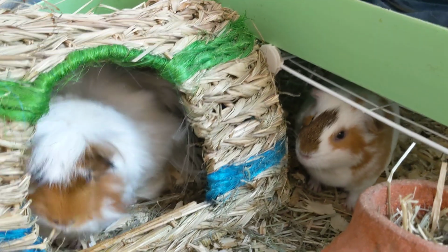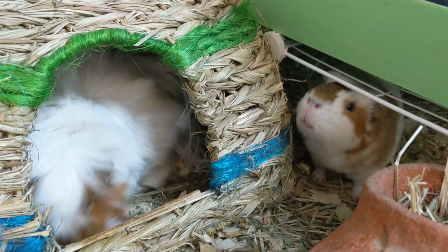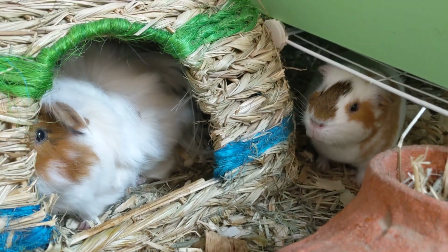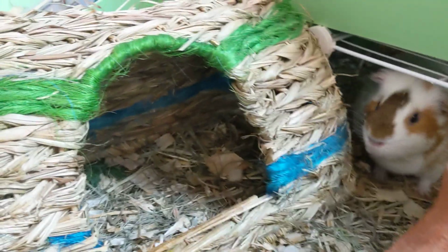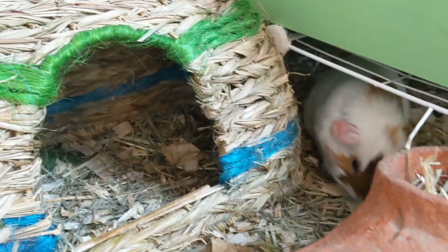But yeah, I'll have to wrap the cost of syringes into the vitamin C, but I think it's going to be fine. It's going to be very time consuming syringe feeding all the pigs the vitamin C, but they seem to really like the flavor.